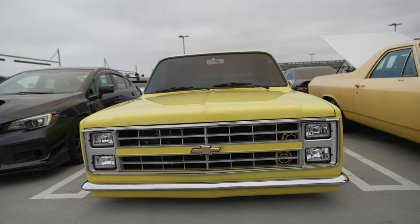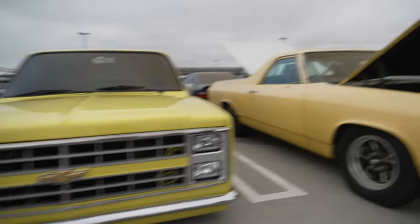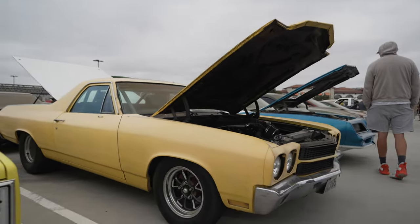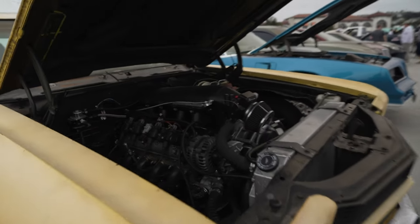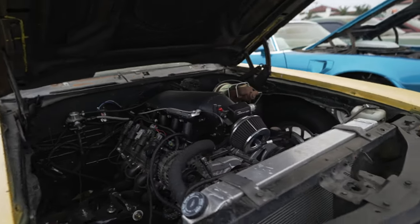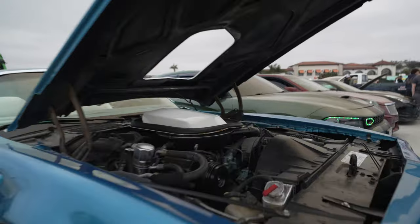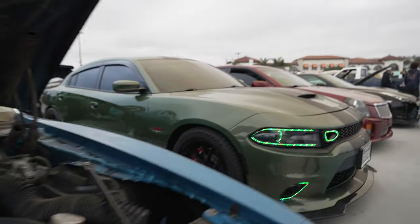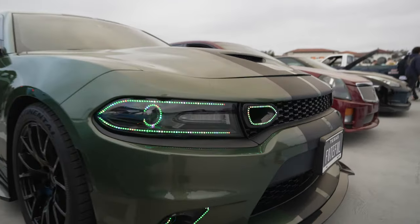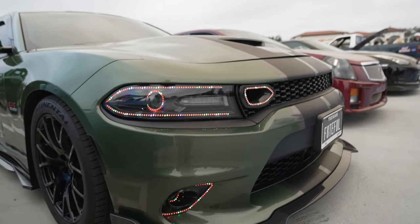Wow, that's got quite the presence right there. That right there, this picture is an El Camino with a, wow, a big block Chevy LS swap. Oh my God, easy to work on. Trans Am, and check this out. Pretty cool.